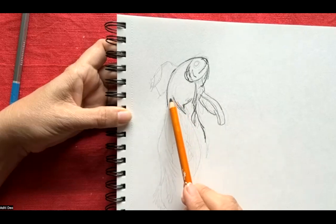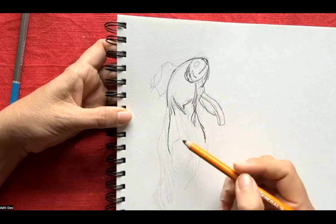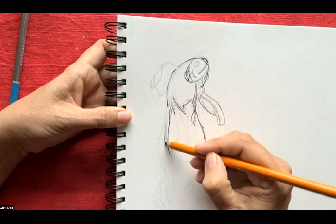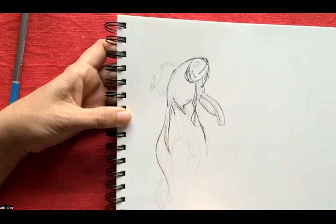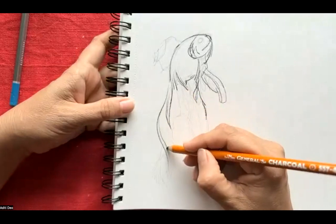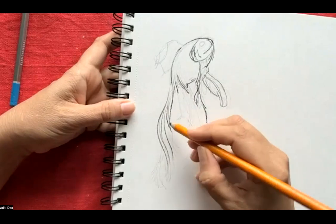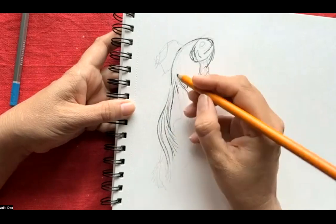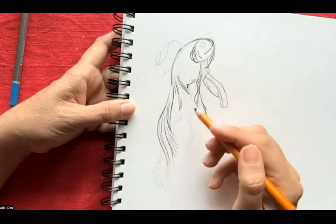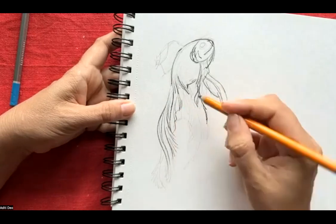Even here, look at making the lines like this, where they start almost as if there's no starting point, like a touchdown line, and make these nice flows. The line quality is very important, because that will help in directing the eye in whichever direction you want it to flow.